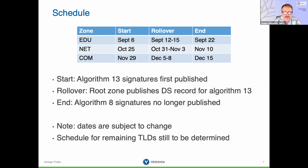Here's a table that shows the schedule for EDU, NET, and COM. The EDU zone actually will be starting later today, depending on where you are in the world. For me, it'll be later today. We should start seeing some EDU domains and records having the algorithm 13 signatures today. Of course, that'll take 4 days. And then the rollover itself, where the DS record change happens, is scheduled between September 12th and 15th for .edu, and the rollover will be complete on September 22nd.